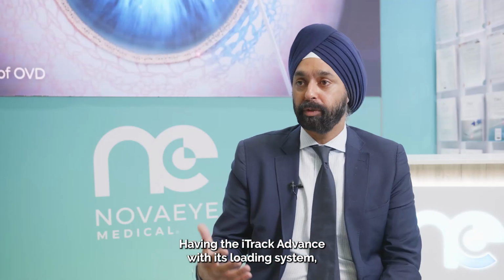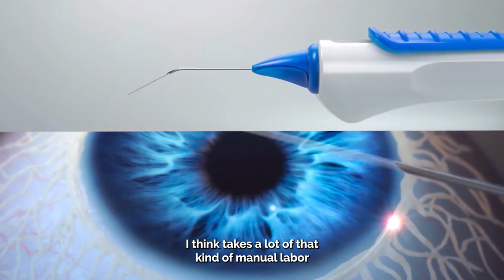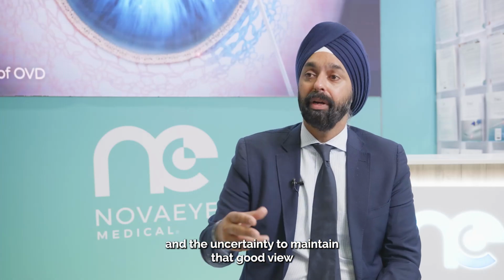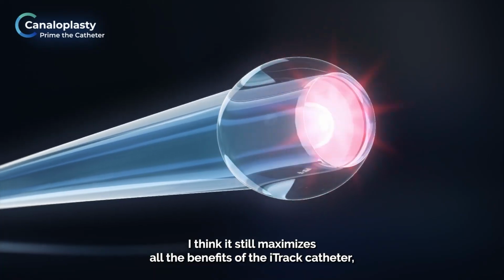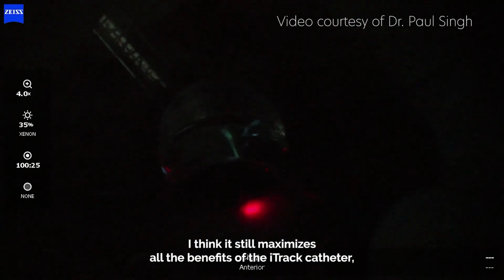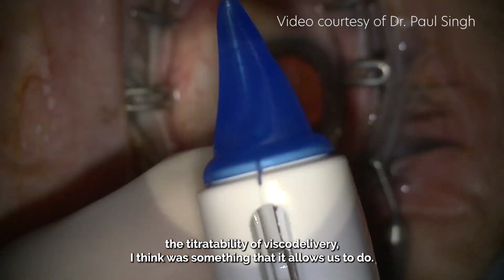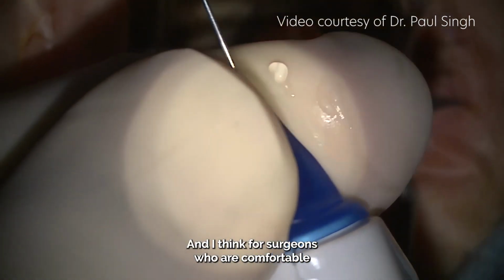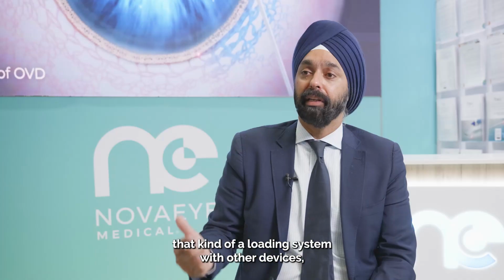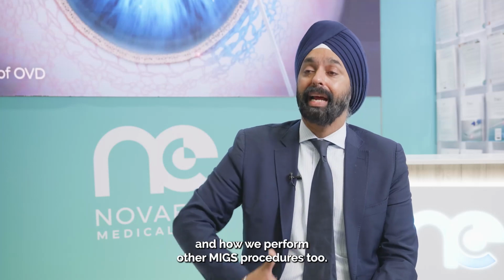Having the iTrack Advance with its loading system, I think takes a lot of that manual labor and the uncertainty of maintaining that good view into consideration. I think it helps a great deal. Number two, I think it still maximizes all the benefits of the iTrack catheter. The blinking light, the titratability of visco delivery, I think was something that it allows us to do. And I think for surgeons who are comfortable with that type of procedure, that kind of a loading system with other devices is consistent with how we perform other MIGS procedures too.